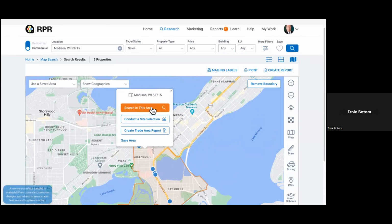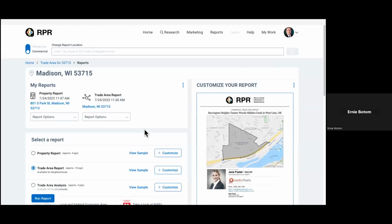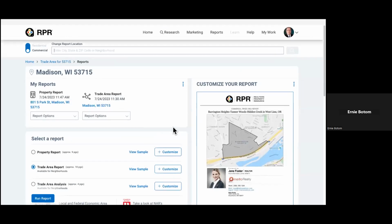One is we can search for properties in the area. Another is we can do a site selection. And the bottom one is that we can do a trade area report. So again, lots of great options here that we can take care of. All right, so let's go ahead. We're going to choose create a trade area report. So we want to see what the demographics, what the consumer information is in this particular area.